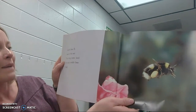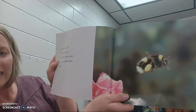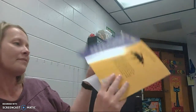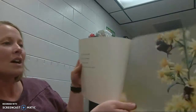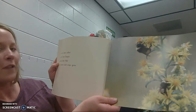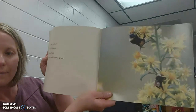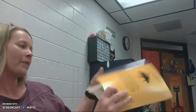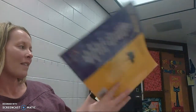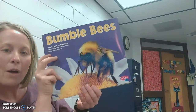Bumblebees fly back to the nest. They bring nectar back for young bumblebees to eat. Bumblebees collect pollen from flowers. Bumblebees help new flowers and crops grow. The end. All right, boys and girls, we read about bumblebees.